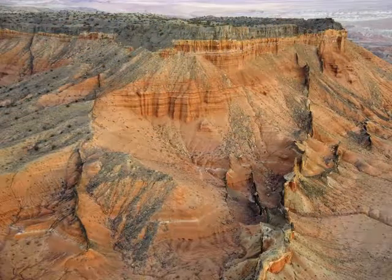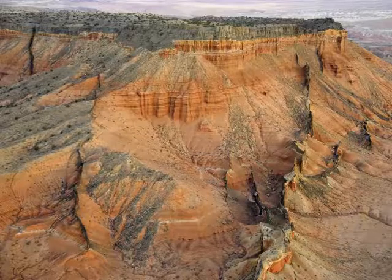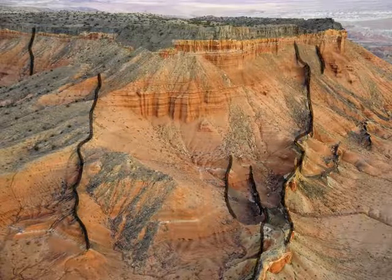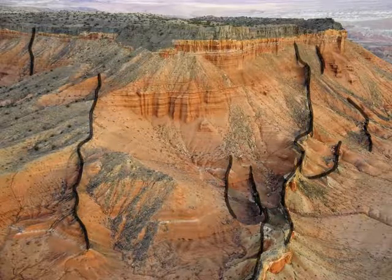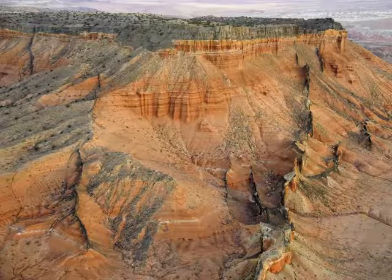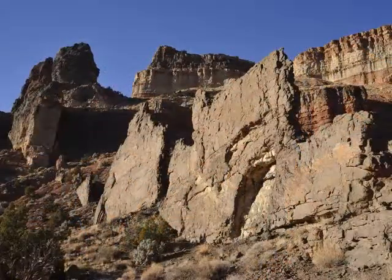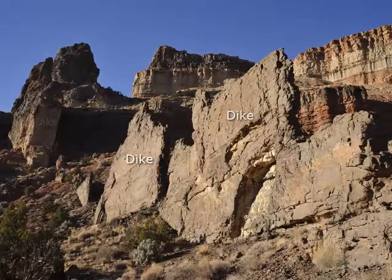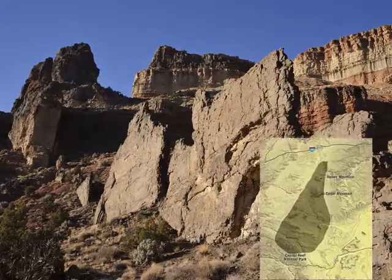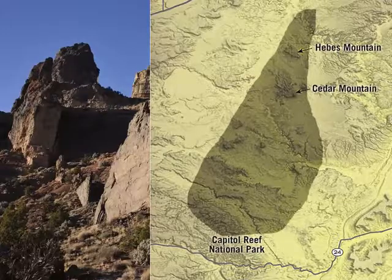Deep within the Sinbad, many muddy miles from any highway, there lies an unexpected surprise. 4 million years ago, a swarm of black dikes ripped through this country like cracks racing across a shattering windshield. Erosion has since stripped off about 1 kilometer of overlying sedimentary strata to expose these tabular intrusions in remarkable detail. 153 basaltic dikes are exposed over a 20 by 60 kilometer swath that stretches from Hebus Mountain south to Capitol Reef National Park.